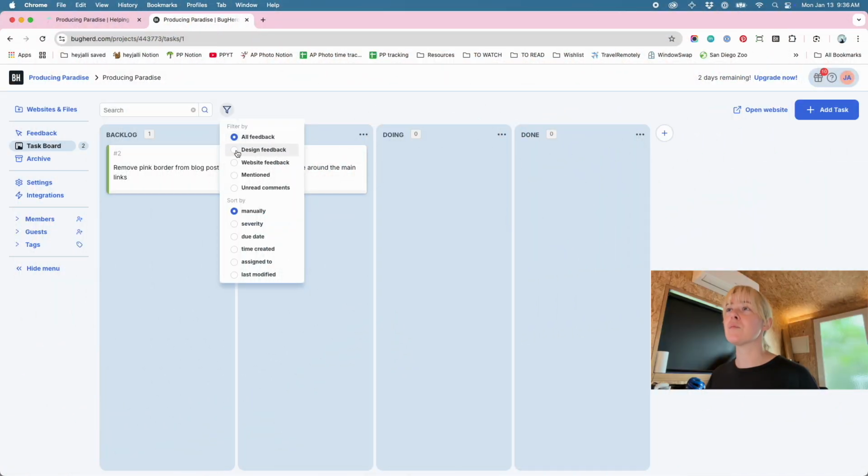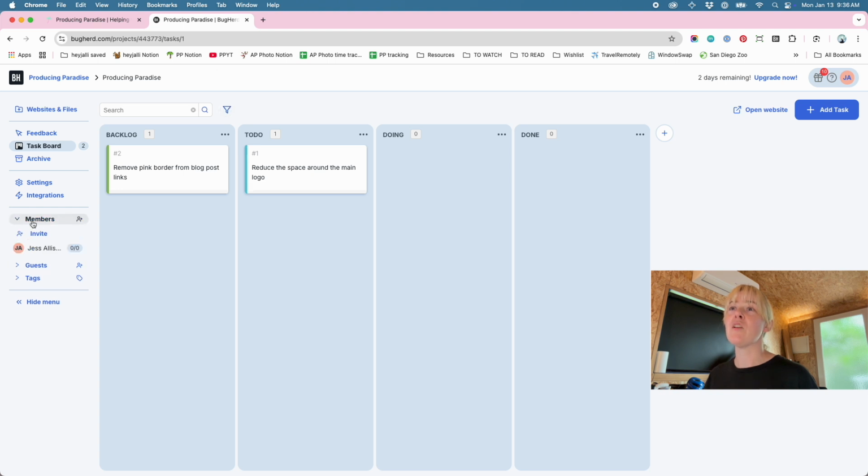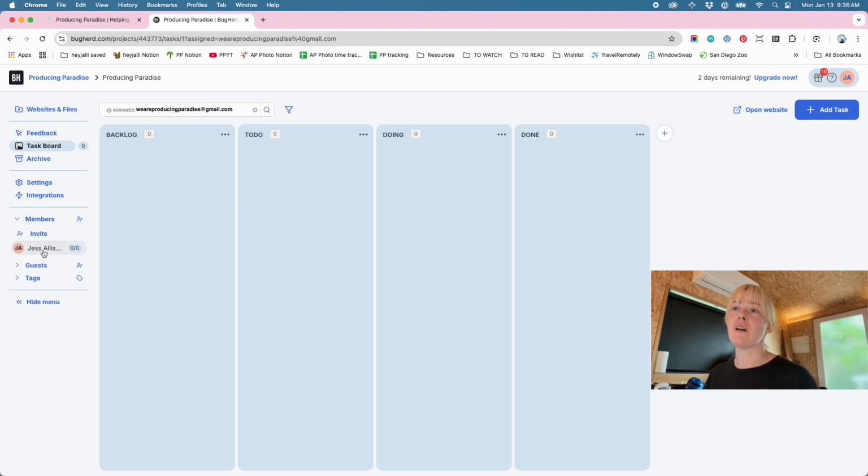You can start to filter this board by, okay, what's design feedback? What's website feedback? What are unread comments? We might also want to sort them by which ones came through most recently or the most severe. And then you can also sort by things that are assigned to me, which are none at the moment.